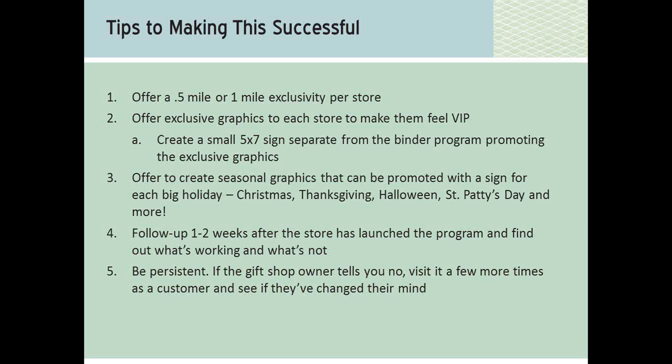And here are some other tips to make selling the program more successful. In my market, where I happen to live, it's a very, very small town. So if I offered it to one shop, I really couldn't offer it to another one. So I don't know if it's something where, if people want to, they offer a half-mile or one-mile exclusivity per location. That's up to you, but that's just one little thing if you wanted to offer that.